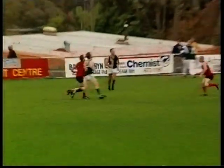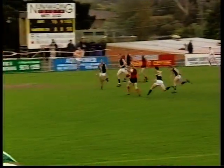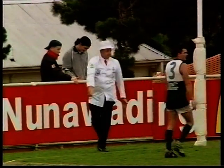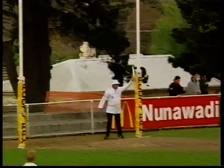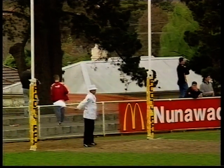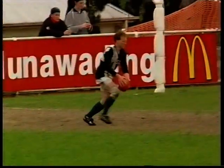Anyway, Wantirna South, they're trying to put a bit of respectability on the scoreboard. But Knox, they go back deep inside their 45-metre zone. Who's got the ball now? Let's have a look. Hand pass comes over the top. Picked up there, and shot on goal is going to be wide. So Knox just having a few opportunities early in this last term, but unable to put them through the big sticks. It's pretty much all over Red Rover, I think.